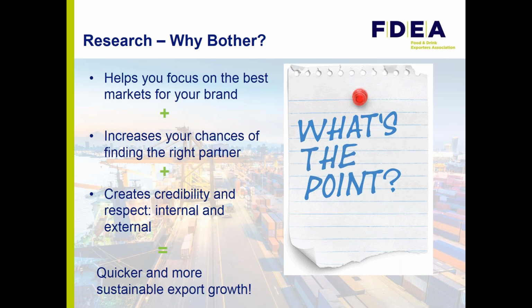This is a major area where we found you can create credibility and command respect by doing your homework up front. When we run Meet the Buyer events and suppliers have 20 minutes to chat to the buyer, we see companies who are so keen to tell the buyer all about their products and their companies that they churn out their standard presentation without actually considering their audience.